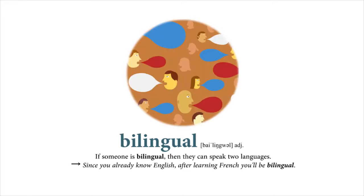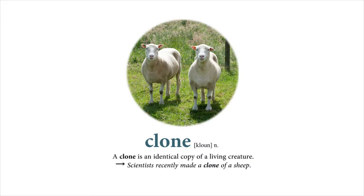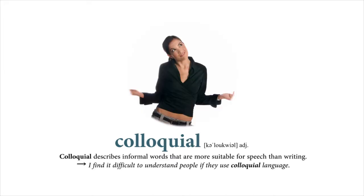Bilingual. If someone is bilingual, then they can speak 2 languages. Since you already know English, after learning French, you'll be bilingual. Clone. A clone is an identical copy of a living creature. Scientists recently made a clone of a sheep. Colloquial. Colloquial describes informal words that are more suitable for speech than writing. I find it difficult to understand people if they use colloquial language.